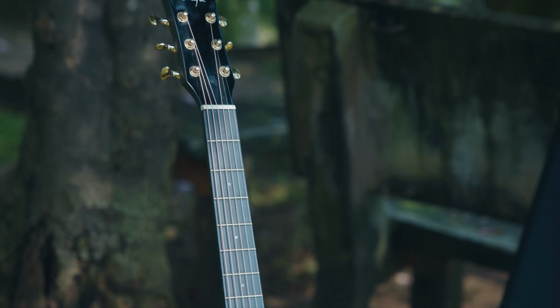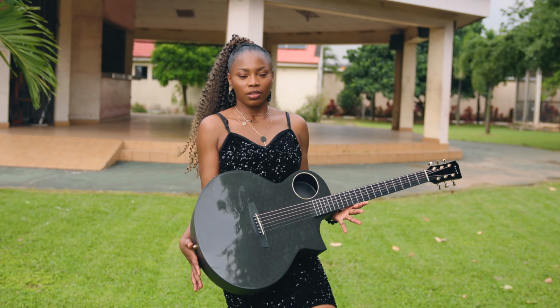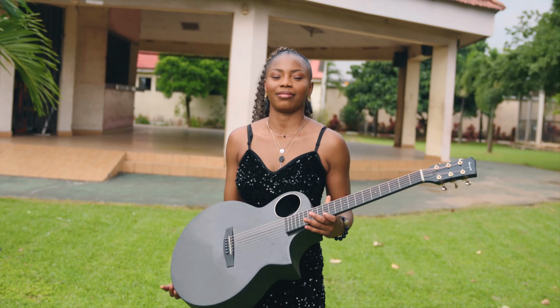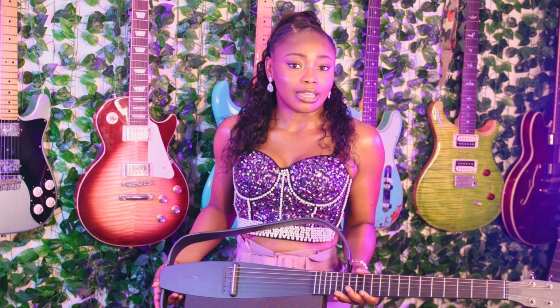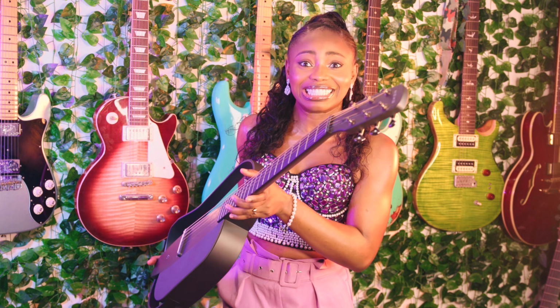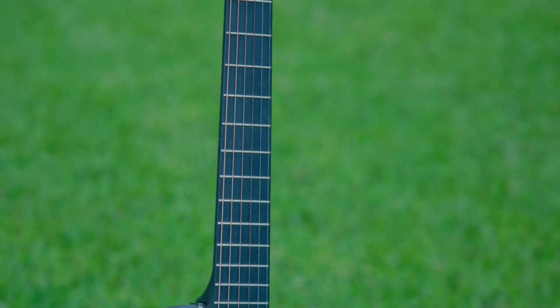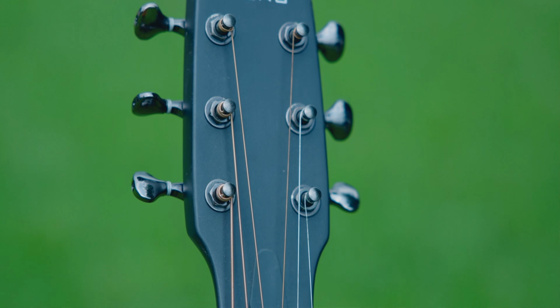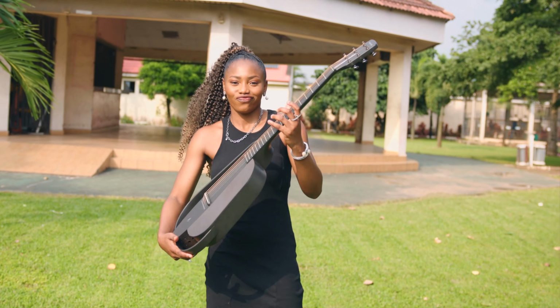I just love the way the gold hardware complements the black design. It comes with USB charging, onboard effects and tuner, and it comes in a deluxe hard shell case. I like the case. This is the Enya NEXG, and I've done a review of this one before. It looks interesting, and it's something that you can take to a campfire or a small get together kind of thing. It will work. Just charge it first. It comes with a pretty decent onboard speaker and some onboard effects, Bluetooth, and a microphone. I think it costs around $800, so yeah.